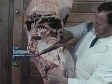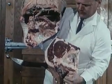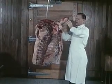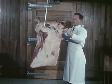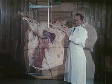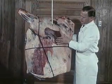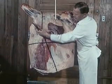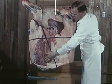In the loin are the top cuts, the porterhouse, T-bone, and sirloin. The forequarter contains less glamorous meat, and this fact is reflected in the price. The basic cuts are the chuck, the shank, the brisket, the plate, and the rib.